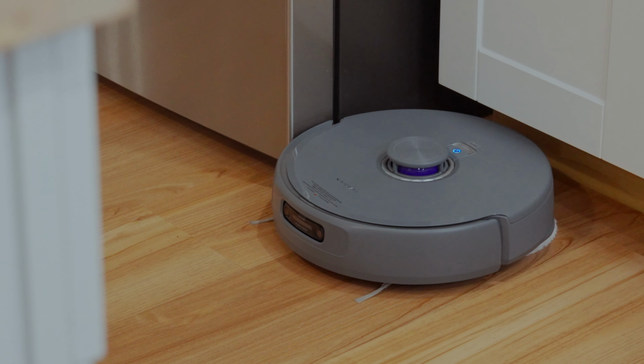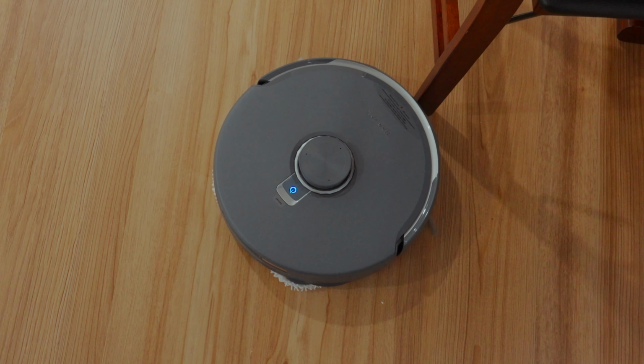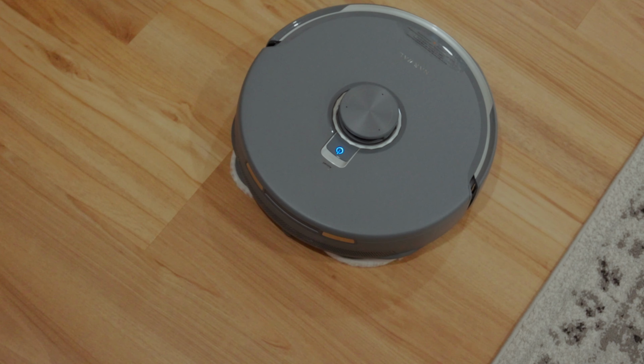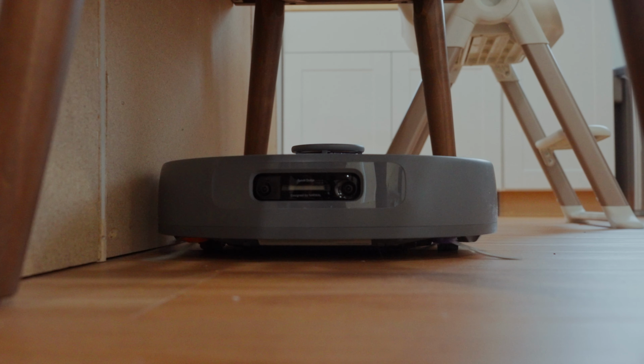And if you have pets, this part is huge. It has a zero tangle roller system, so pet hair does not wrap around the brush. The Freo Z10 Ultra runs quiet while cleaning, so we can watch a movie, work, or even put our son down for a nap while it cleans in the background.